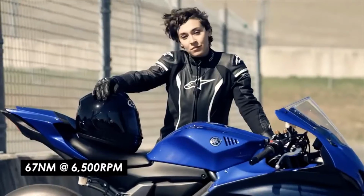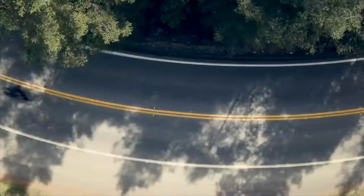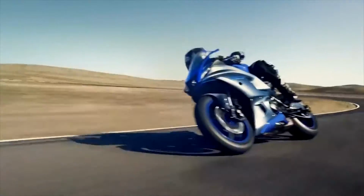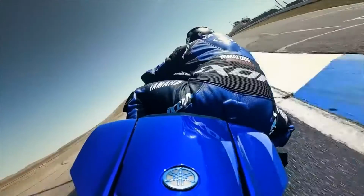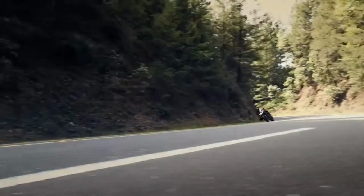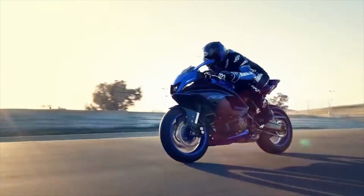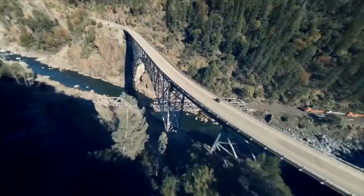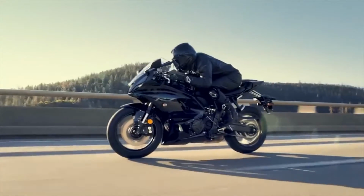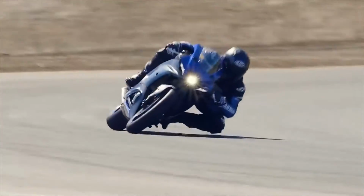Now there are a few tweaks. There's a new ECU, optimized air intake ducts, a new exhaust design, and revised fuel injection settings, all of which combine for a claimed improvement in smoothness and responsiveness at the throttle. It's also compliant with Euro 5 emissions regulations and gets a shorter second gear ratio for a bit more punch off the line, but ultimately I'd expect it to feel almost identical to the MT-07 on the road.